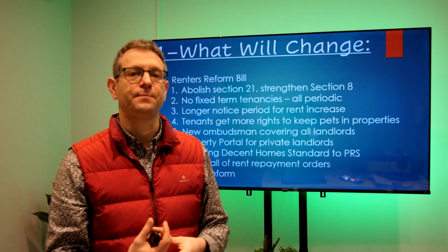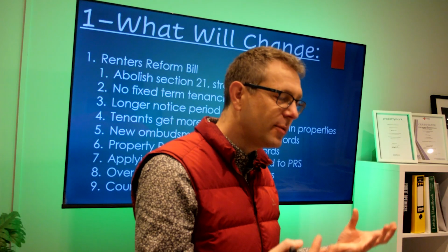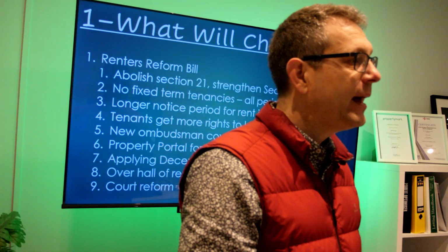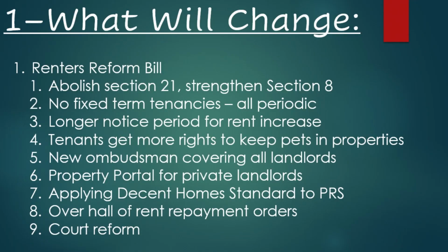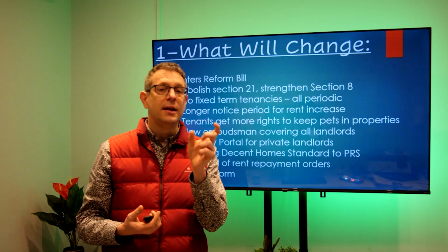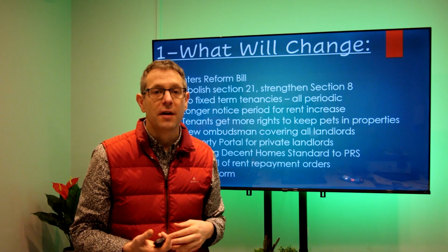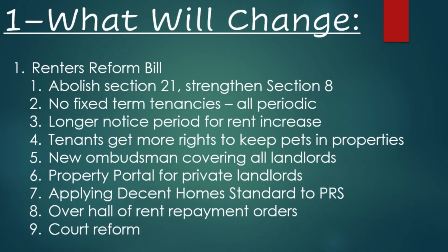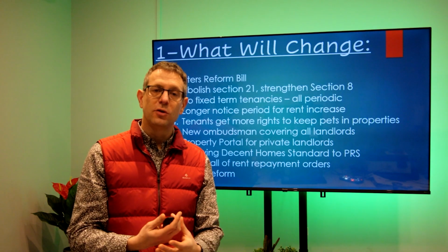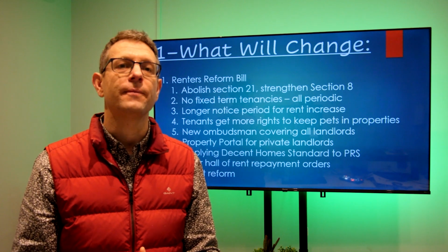of them. There'll be a property portal for private landlords, so we will have to submit documents, for example, to demonstrate that we're compliant in certain areas. And the application of the decent home standards to the private rented sector. This is already in place in some areas, and it's now going to be applied to the private rented sector. There will be an overhaul of the rent repayment orders, and alongside all this, some court reform to make it easier to deal with courts.